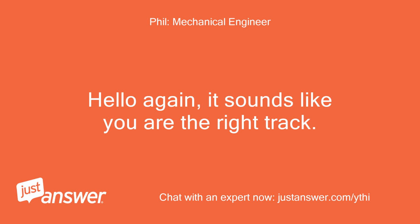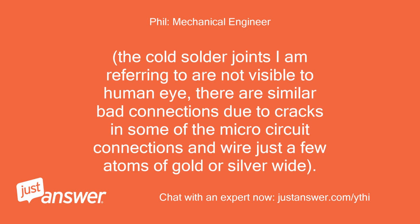Hello again. It sounds like you are on the right track. The cold solder joints I'm referring to are not visible to the human eye. There are similar bad connections due to cracks in some of the microcircuit connections and wire just a few atoms of gold or silver wide.